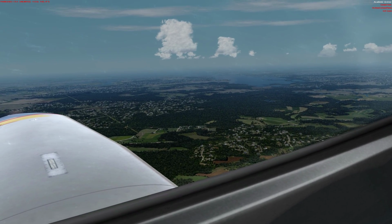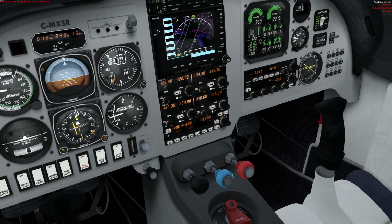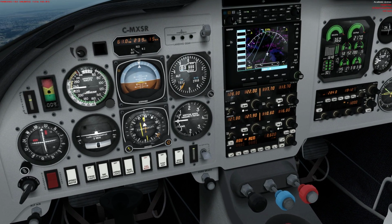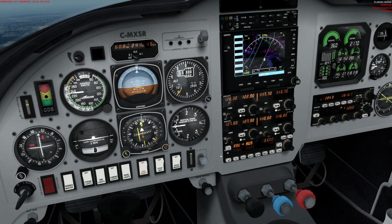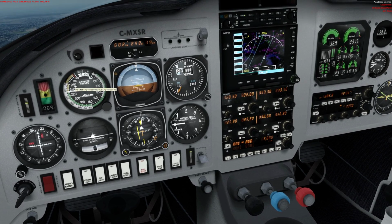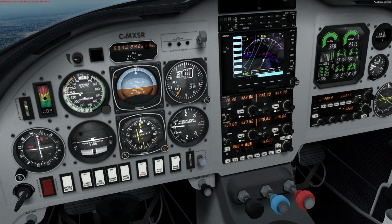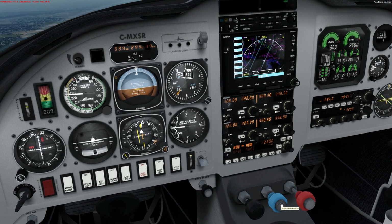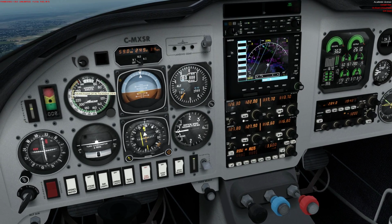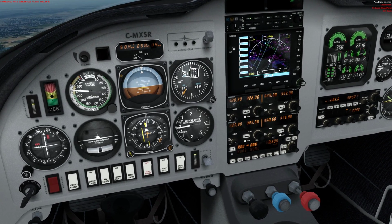235 indicated. State of Texas is just whizzing by, and out here somewhere should be Dallas. T34. Sure is faster. 242. It's a lot louder though.